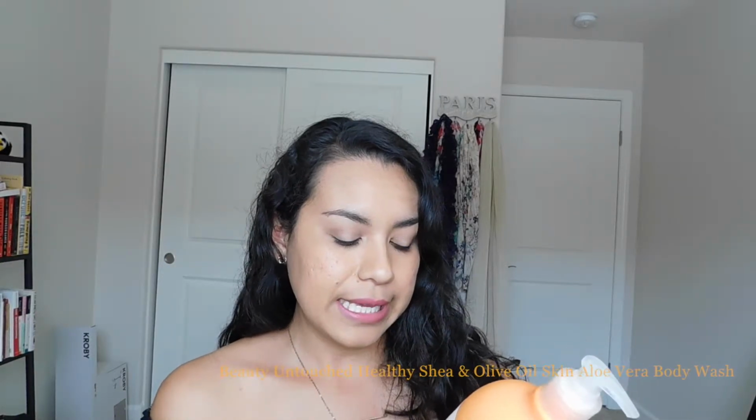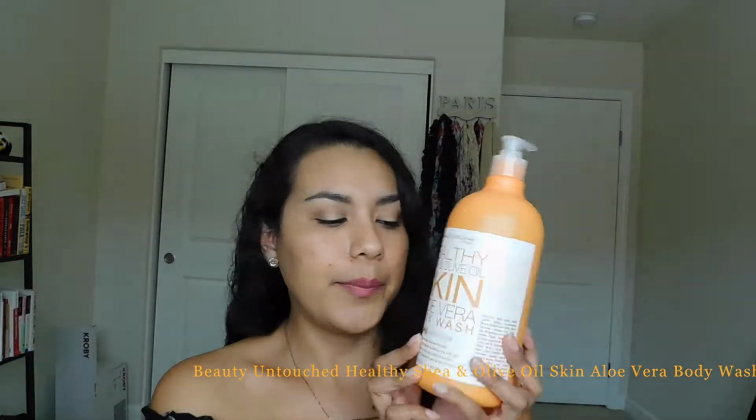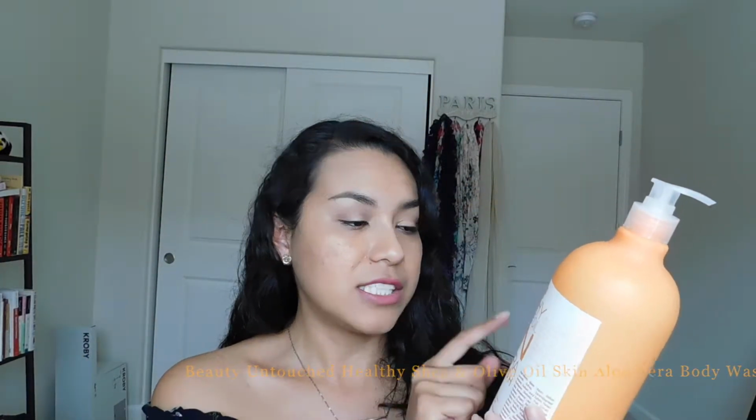The other thing I picked up at Ross, well, I picked up a bunch of things at Ross, but it's this Healthy Shea and Olive Oil Skin Body Wash from the brand Beauty Untouched. So another giant bottle, but I felt okay buying it because it has shea and olive oil and aloe vera. These are all really great ingredients, and I have eczema. So I need to be really careful about what kind of products I use on my body, especially on my legs and on my hands, because that's where my eczema tends to break out the most. And so these ingredients my skin really loves. So I hope that this works out because I got a giant thing of it.